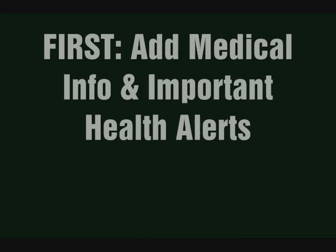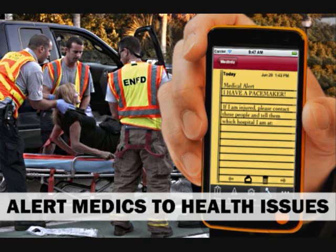Now, the first thing you should do with this app is go to the Med Info tab and make a note of any health issues or allergies you have, anything that medics should be made aware of. So if you're allergic to penicillin, or you've got a pacemaker, or steel rods in your back, anything like that, write it down so first responders don't do anything to hurt you worse.